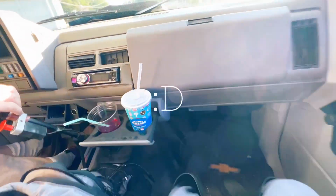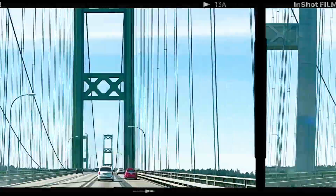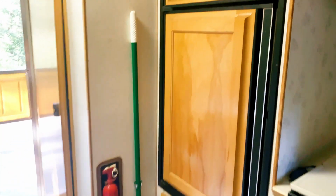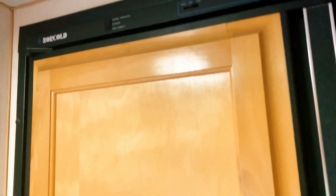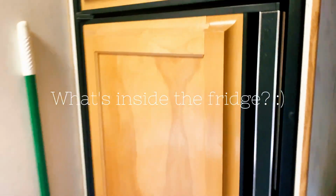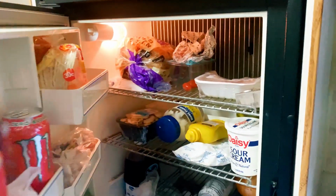Okay, food is part of the travel or camping. Without food, it's boring. This part, I'm a bit shy, guys, to show you what's inside our fridge. That is the mini refrigerator here in this van. Every time I'm loading food, I try to make sure that we can consume it within two to three days. Not that much.